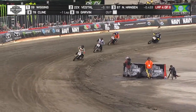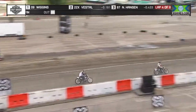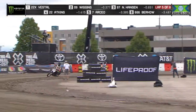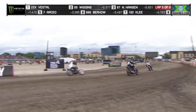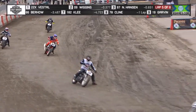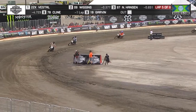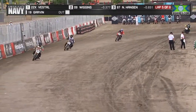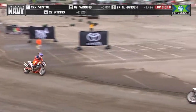Now the leader blows the groove down here, so that gives the advantage now to Vestal on the 22X machine. Your new leader, Terry Vestal. Good eyes on that for that 2nd place rider. You know, sometimes when the leader goes wide, you have a tendency to follow, right? Right. And good eyes to stay in the line and make that pass. You try not to follow. You jam on the brakes. There's only rear brakes on flat track motorcycles, so you jam on the rear brakes as soon as you can, turn it down, and go underneath the rider that went too wide in front of you. Terry Vestal with the lead right now and opening up a bit of a gap over the 09 machine, Wiggins, and still running in 3rd.